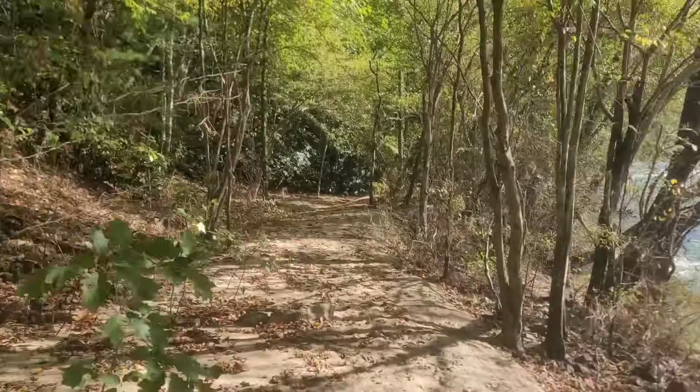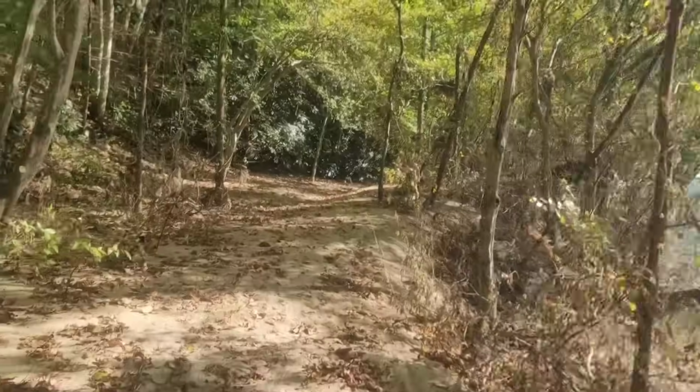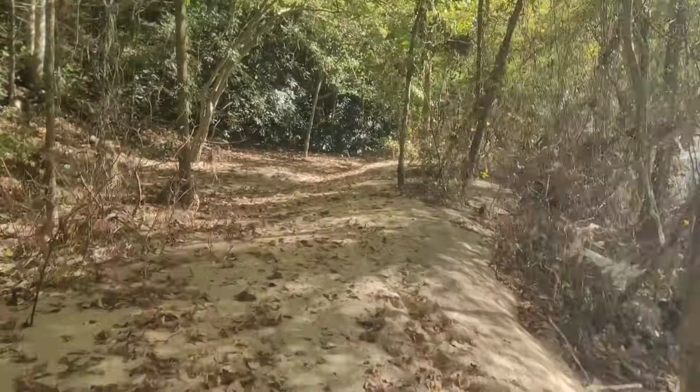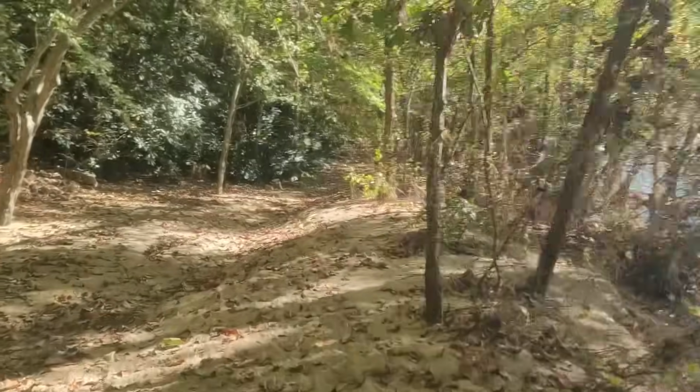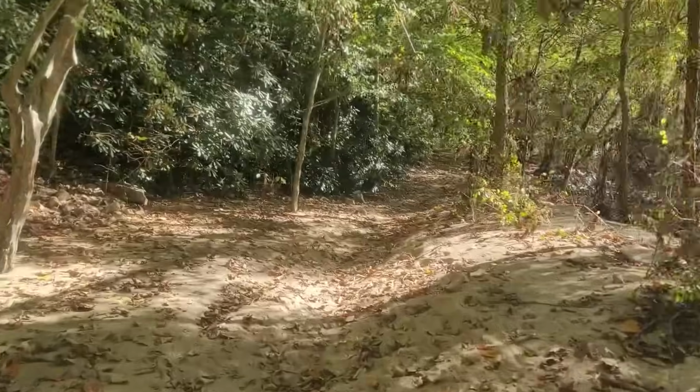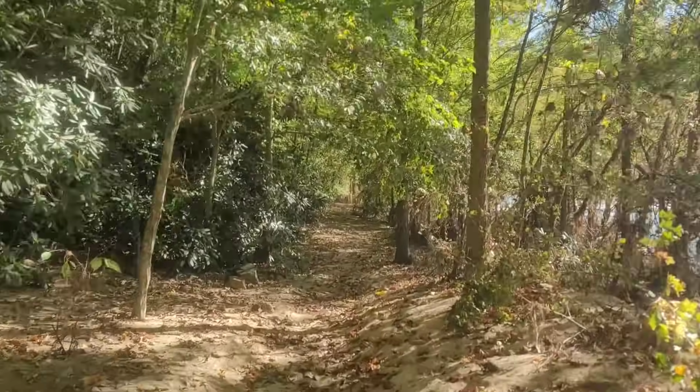So it looks like this section through here, and I'm not going to go too much further because I don't know if I'm off private property in the Pisgah forest or a closed section. I do know that, yeah, so I could go on for a ways.